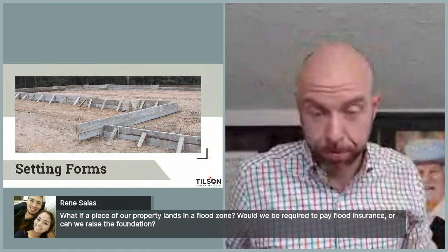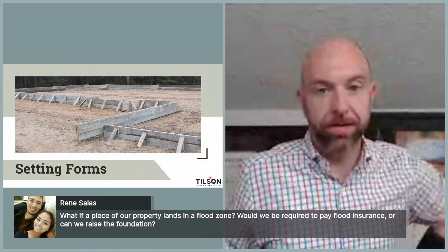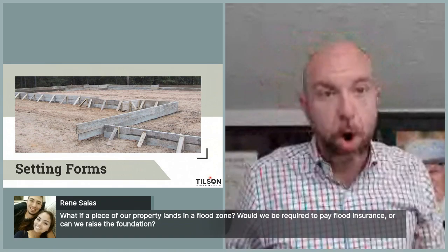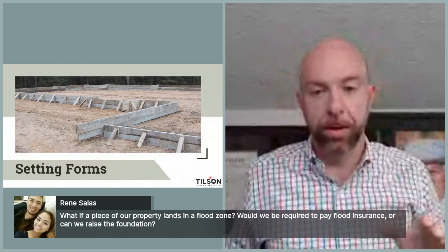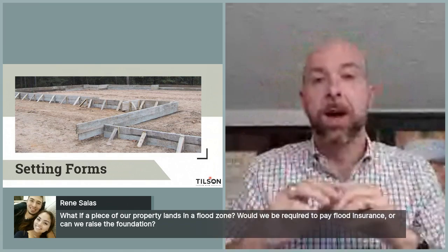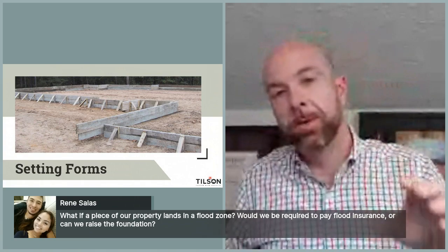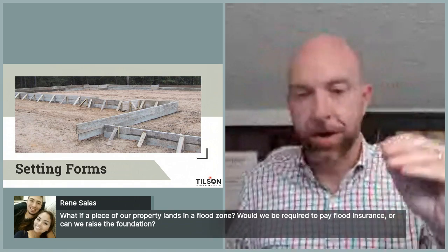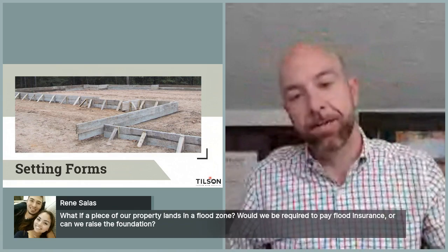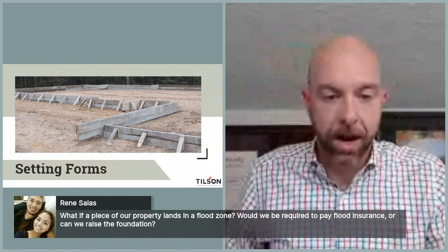If the property is in a flood zone, typically if any portion of the property is in the flood zone, even if it's the back corner of the property that we're not even building on, your homeowner's insurance, and that's who ultimately we're talking. This is not a Tilson requirement, not even a county requirement necessarily. We'll talk about that in a second. Or even the mortgage company requirement, although they're going to play a role. It's always going to be up to your insurance. So whether it's Farmers or State Farm or Allstate or whoever it is that you're using, USAA, if a portion of your property is in a flood zone, they're going to require you to carry flood insurance.